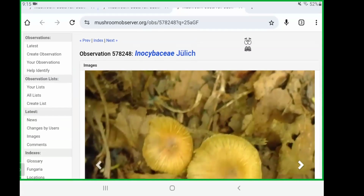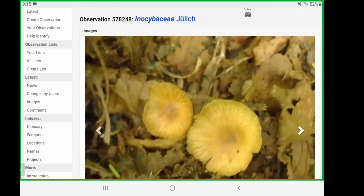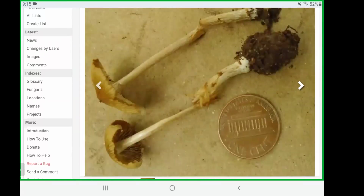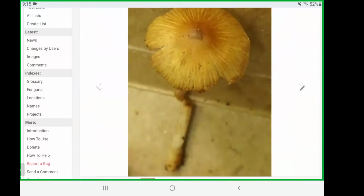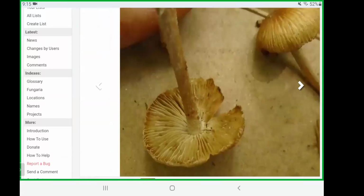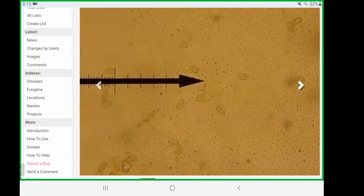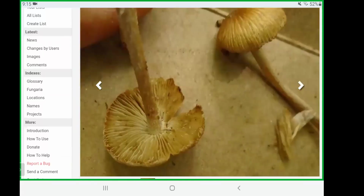And yet another something in the Inocybe. This was at Ricketts Glen. I didn't get great photos. This photo's not too bad, but look at the way this cap is all split apart. And that's the kind of thing that used to be a character that supposedly told you that you were looking at a true Inocybe.